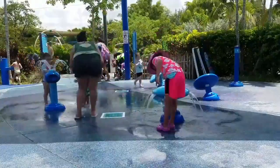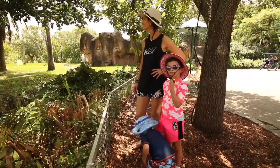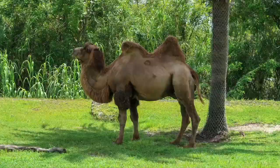Now on a hot summer day, they also have splash pads throughout the zoo, and you want to experience that, and that's nice to do when the kids get a little too hot. They can cool down, so definitely bring a bathing suit, and they'll want to experience that.